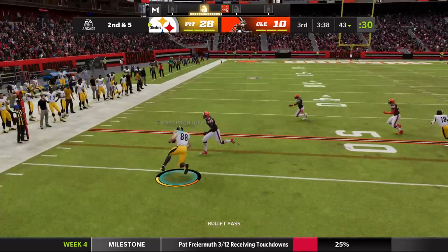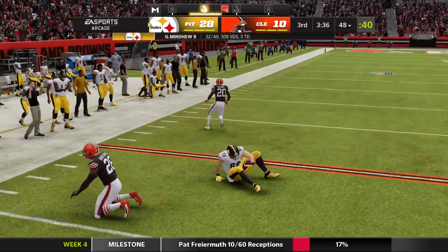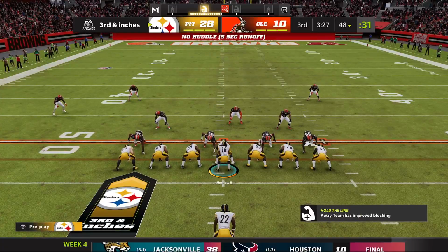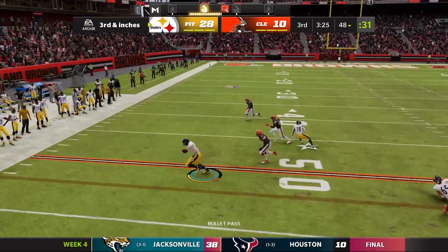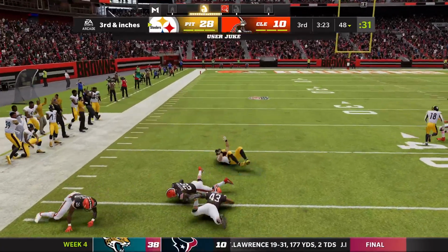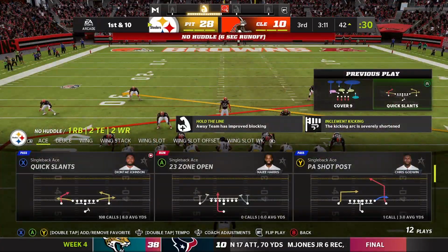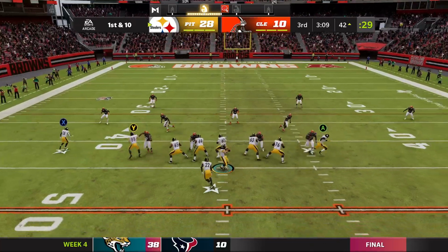To throw again on 2nd down. Minshew. It'll be a gain of 5. And they'll be faced with a 3rd and inches. And now it looks like they're going to be in the hurry-up. A throw left side, caught by the tight end, Freiermuth. And he will have a Steelers first down as they're able to get the 3rd down conversion.